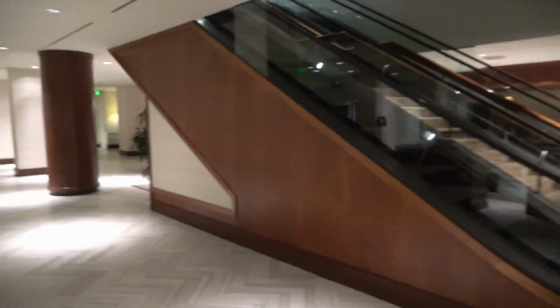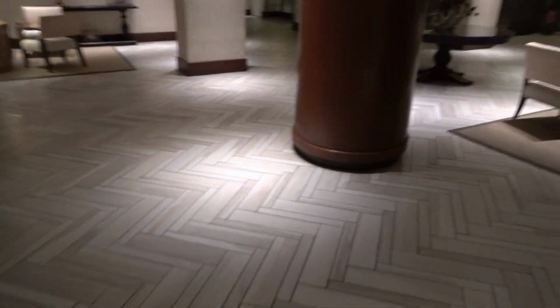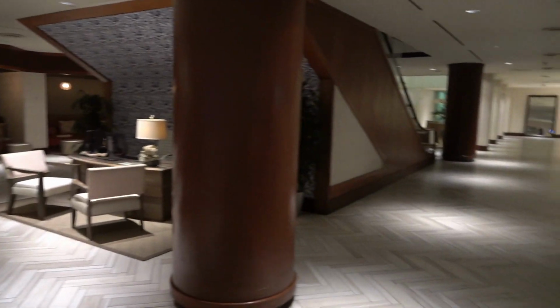There's the main valet area. Today, we are now in the lobby here at the Omni Corpus Christi Hotel. And today, we're going to do a full lobby tour, now that we've seen the room. Now, this is the main entrance most guests will come through, and the first thing you'll see is the front desk right there, concierge, other concierge, and then this area.